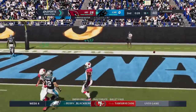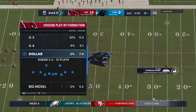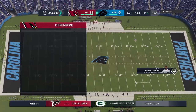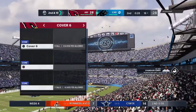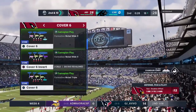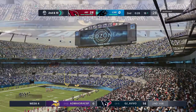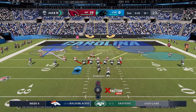From the red zone now, Bridgewater. And that one will fall incomplete. Pass. Clock here now just under 30 seconds to go in this first half. You can tell they wanted to get that ball downfield, but they had nothing working in the secondary, so he dropped it off to the running back. That one ended up incomplete. So now 2nd and 10 after the incompletion on first down.